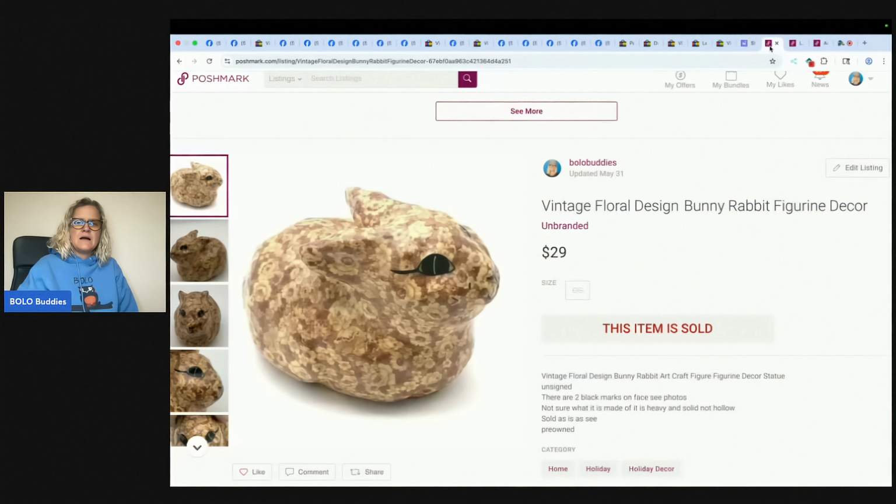This one is a bunny. And I'm only showing you this because it is so random, right? Such a random thing. I don't even know why I bought this, to be honest with you. It's kind of weird. It's a floral bunny and it's heavy and it's just a shelf sitter. I paid $2 at a garage sale and it sold for $29 on Poshmark. So Poshmark is not just clothes. People are looking for things that are random and different as well. So, yeah, be on the lookout for just weird. It did take a while to sell.